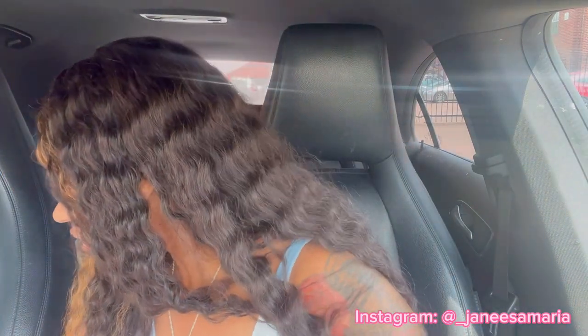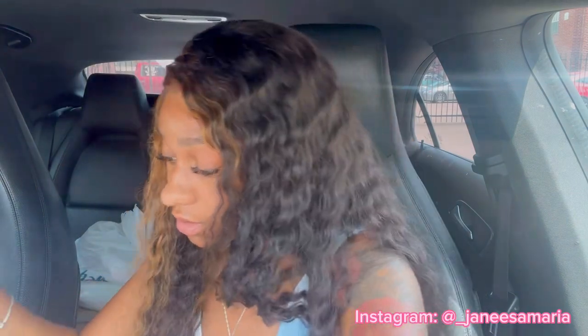Oh wait, no, I actually did get something else. I got these little, I thought they were so cute. Don't judge me, but I already had my earrings in, but I got these little ones too that I'm gonna put in my second hole. These are little heart earrings. I thought they were super cute, and they're not gonna break me out because they're sterling silver. I saw these and they were so cute, and I'm like, here you go, babe. They're not real diamonds, but who cares? Sterling silver, babe. So yeah, I got that too.